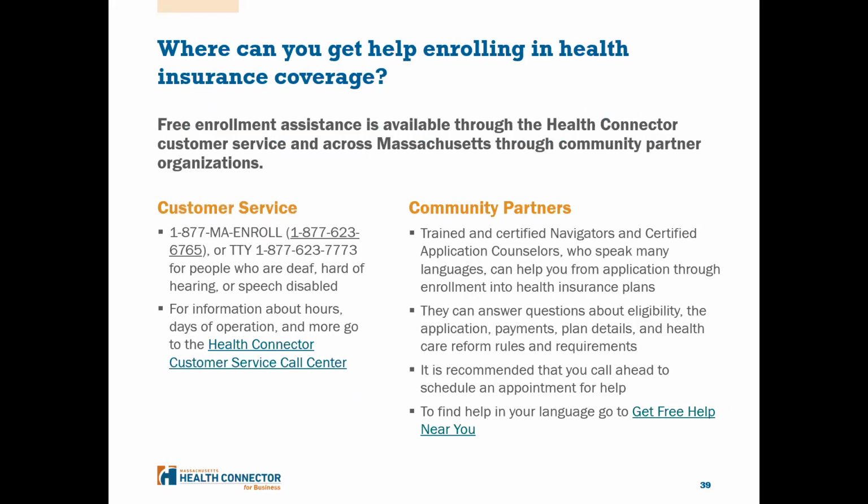So on to the next slide. Shaitra talked quite a bit about where you can get free help on the Health Connector for Business side, but I want to let you know that we do have free enrollment assistance, though you go down a different path, the second path. You can get free help through our customer service center at 877-623-6765. On our homepage at mahealthconnector.org, you can link to our help center and get more details about hours of operation. When we are in open enrollment, our office hours are extended and we have some weekend times as well.